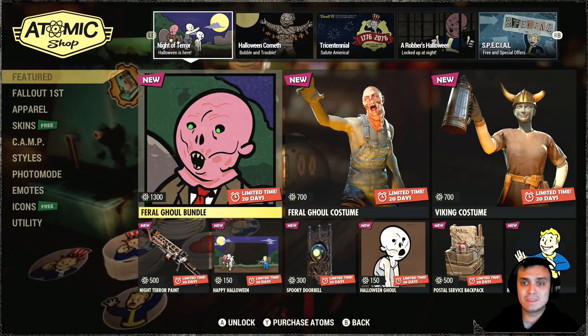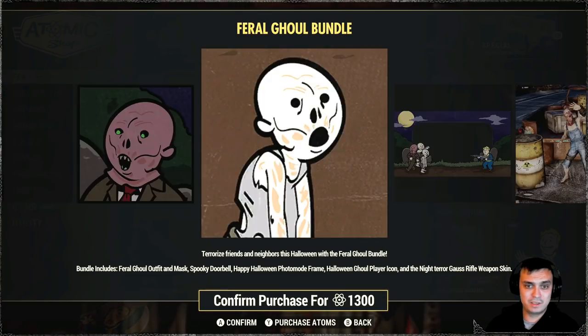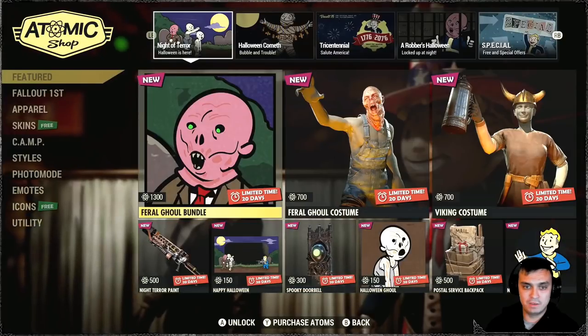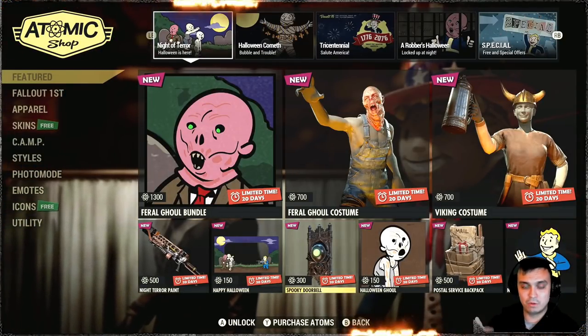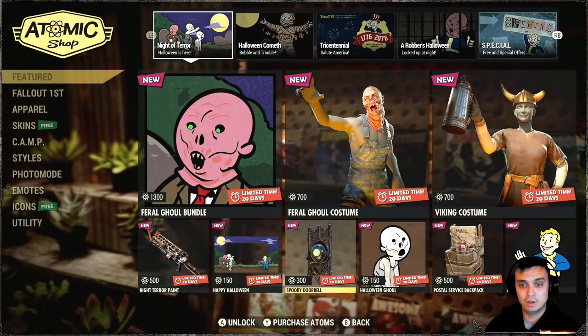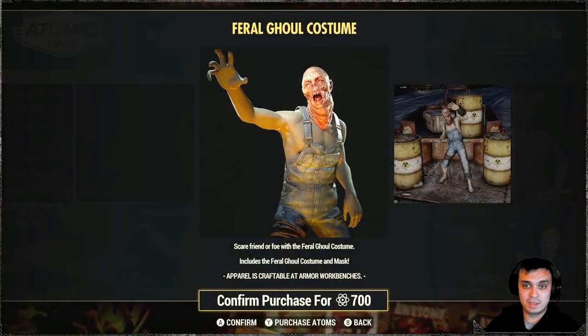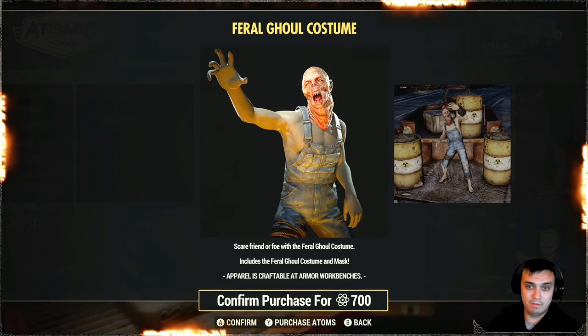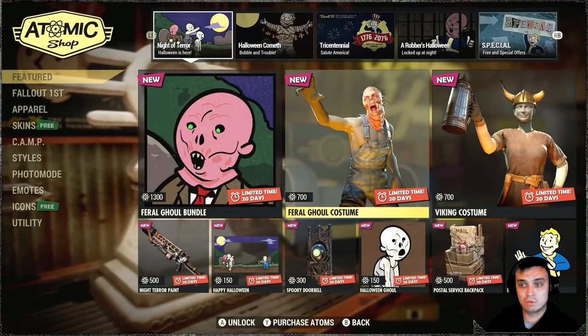I mean, there's not even a selling point here, to be honest. Like, there's no exclusive item here. So what's the point of buying this, when you can just buy the doorbell if, for example, you just want the doorbell? Forget about everything else. I mean, this outfit, man, it's not the best outfit out there. The mask is cool, that I like, but the outfit, no me gusta.